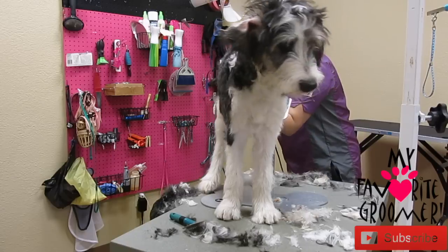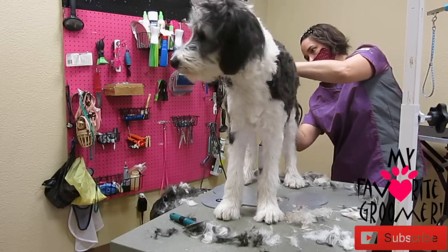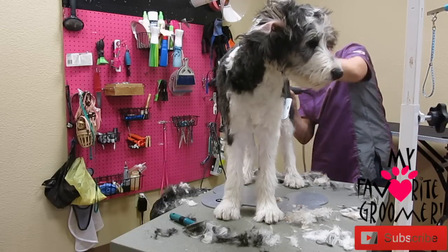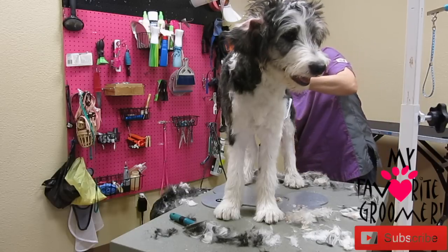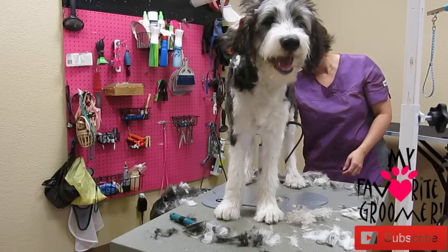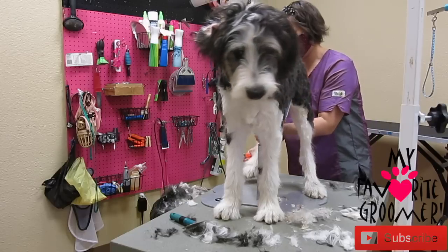Clean up under that tail real good. Steady. Chill. Not going anywhere right now. Oh, he's still intact, you guys. Yeah, he's just little back there.